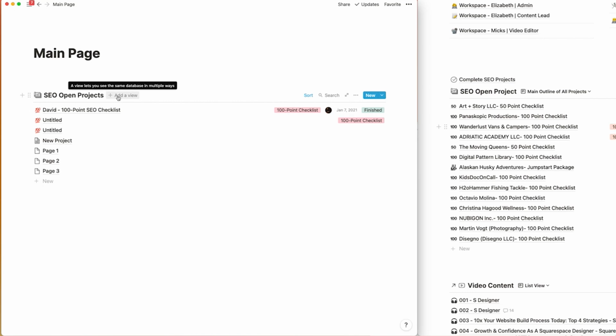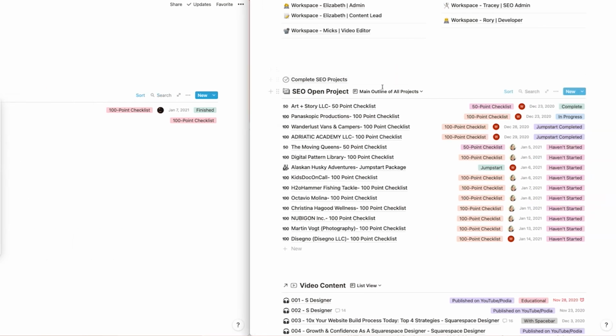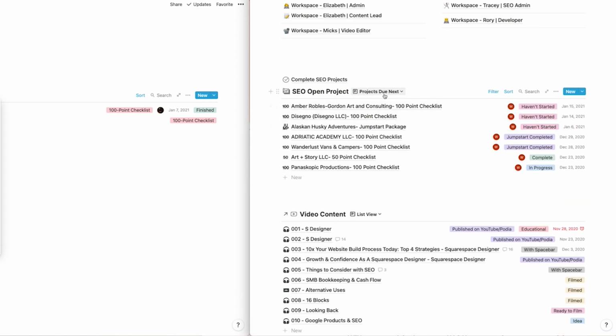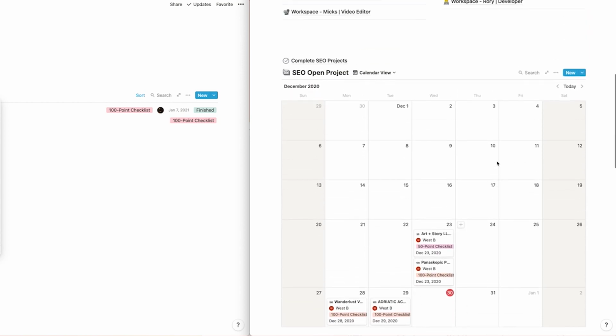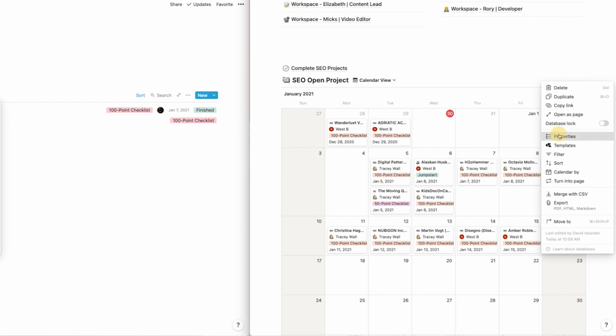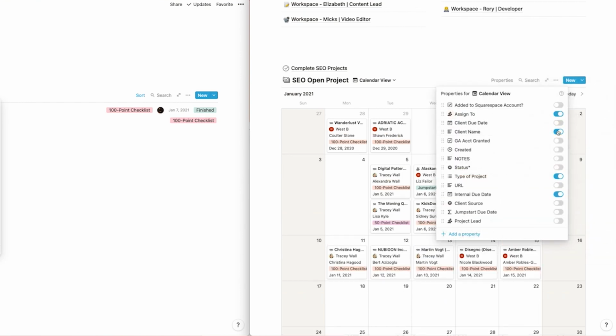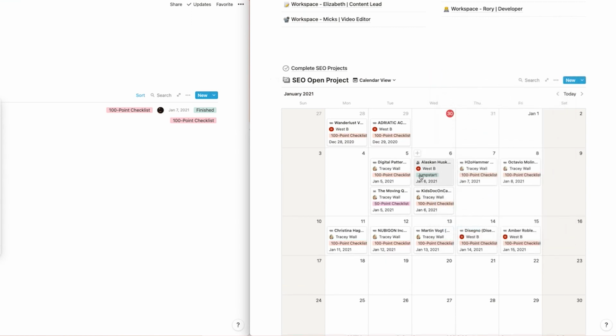And now remember, there's only one view here. You could add multiple views, and I'm just going to show you what that looks like. So main view, projects due next, that's there. Calendar view. This just kind of gives us an overview of what's due when. So if I go into January, you'll see when next projects are due, which is pretty cool. Again, you then change the properties for each of these different views. So then I could add client name here, or I could add, have we been added to Google GA account? All of that stuff gets added in as you create this account.